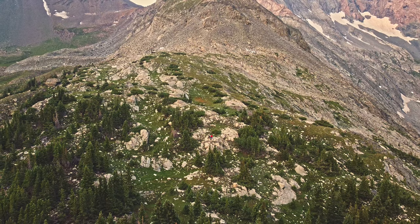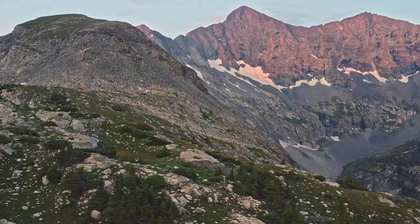Thought I would show you Blanca Peak in the background. Beautiful morning. Super excited. Let's go for the adventure zone.